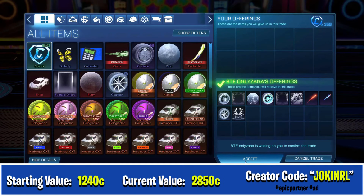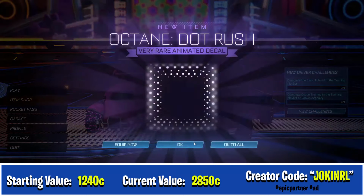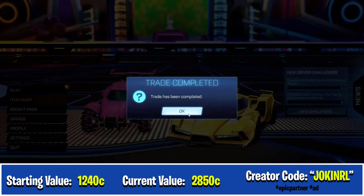And just constantly refreshing your RL Garage and Discord posts is such a good idea because you'll always be the most recent person if you constantly refresh, and therefore you'll be able to get yourself more deals. And here's just a quick trade where I was able to secure myself 100 credits for my pearlescent mat.